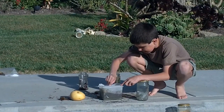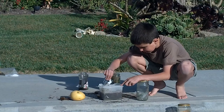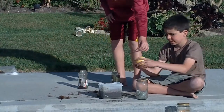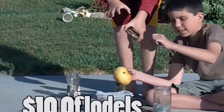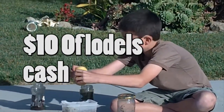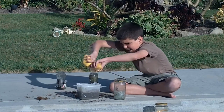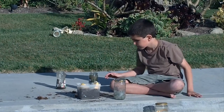Let's see. Podol over here is doing a good job, by the way. Mixing his creation with broken glass, by the way. And he's using his secret ingredient already. Interference by Lodel. And Lodel just got cut with the broken glass. Sorry. That's $10 off of his prize. Which he won't. And looks like Podol is making a very unique, by the way.